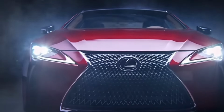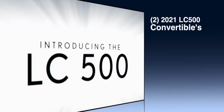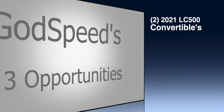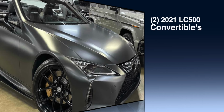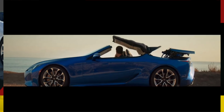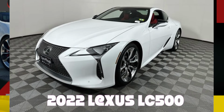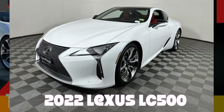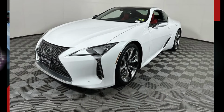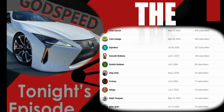Lexus LC500. Wow, family, they say the reward is for those who wait patiently, and this week is a perfect example of that. My top 3 opportunities this week focus on 2 industry low price 2021 convertibles. You heard me right. And a new record low price on a 2022 ultra white and circuit red touring package with only 11,000 miles. All right, family, let's get into tonight's episode.